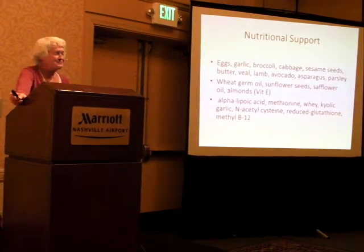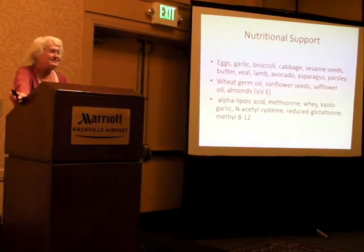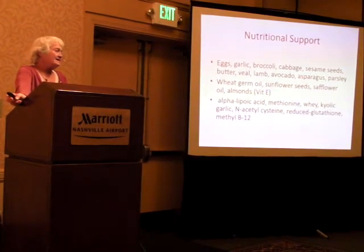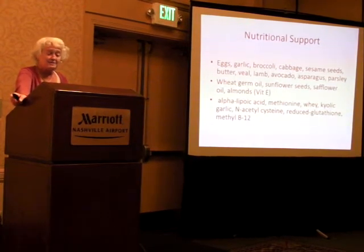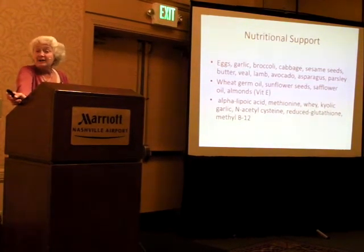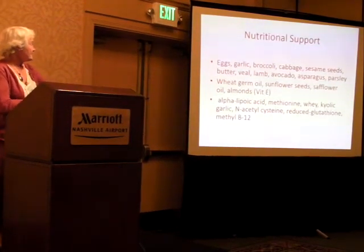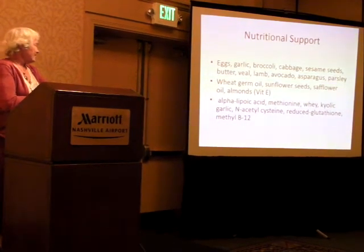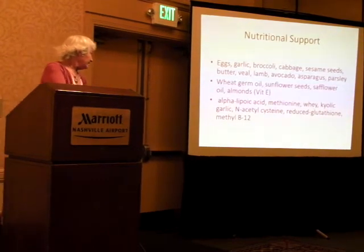For nutritional support, do recommend high sulfur compounds, such as eggs, garlic, broccoli, cabbage, and then things with good fats in them, sesame seeds, butter, good meats, organic if possible, veal, lamb, avocado. Those are all wonderful things. The wheat germ oil, sunflower seeds, and vitamin E. The fats are good things to have. And that's just a repeat there. I did forget to take that off that slide.